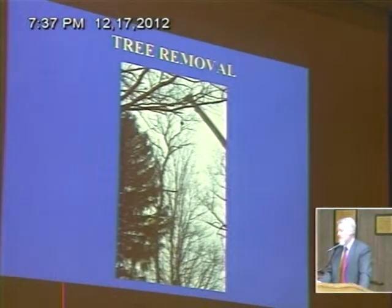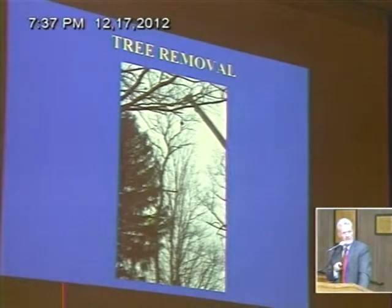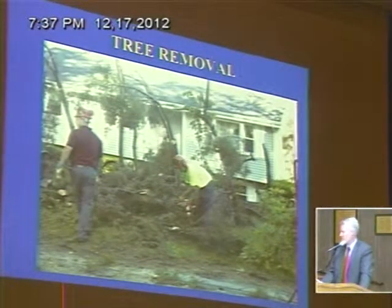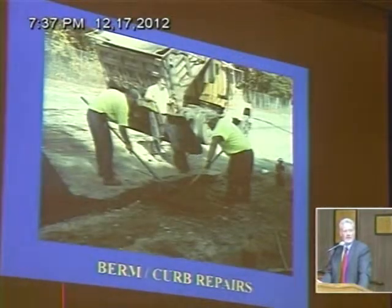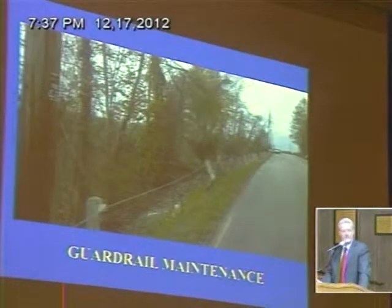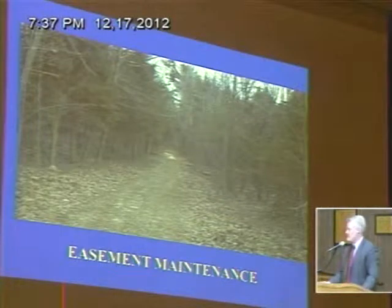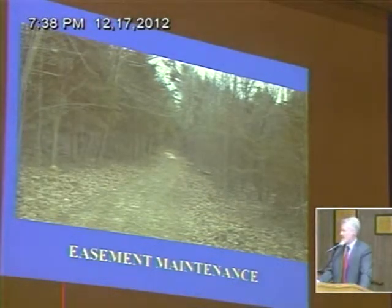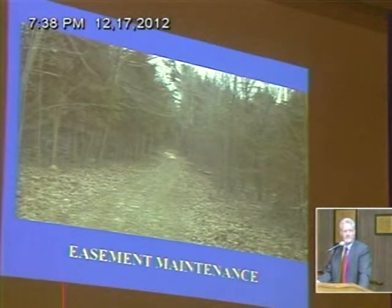This is scheduled tree removal. Actually, you'll see one of my guys right there. There's scheduled tree removal, and then of course there's the unscheduled tree removal, from bad weather, et cetera. It's just something that comes down. Berm, curb repairs, guardrail maintenance, easement maintenance. We have a number of water and sewer easements that run through the woods through the community, and we have to go in there from time to time and maintain them so that we can still gain access in case of emergency, water main break, or sewer blockage, et cetera, in the main.